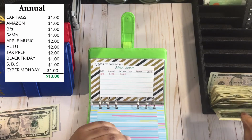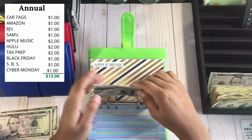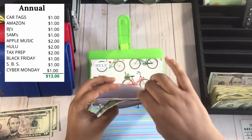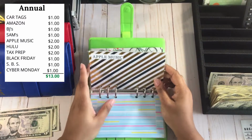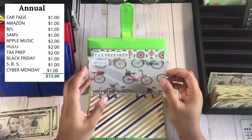So Apple Music's going to get stuff for the first time. We're going to go ahead and put 2. I need to at least put about 110 in here. I think it's 110. I'm going to go back and check my bill. And this is a yearly bill, so I just have to pay it in March of every year. And so I want to make sure that I have enough in there.